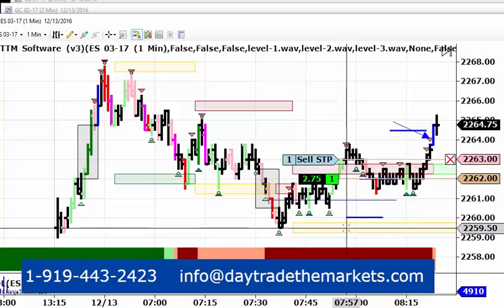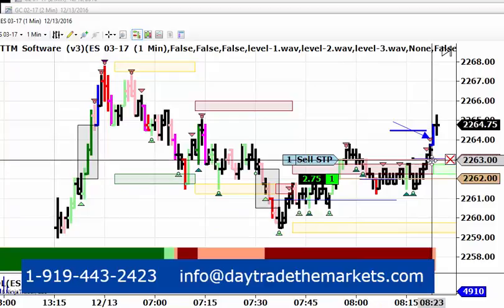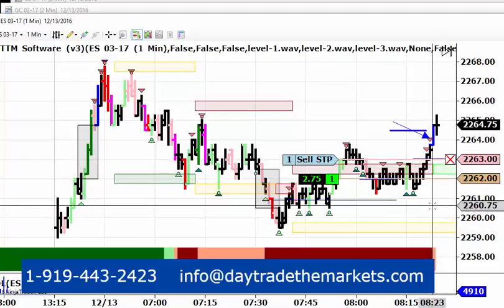We're trying to get the other 2 for a total of 4, but it didn't pull back. So that's why that is the case there, and I'll move this marker to our protective stop there at 63. We're still long one contract from 62. So just bringing you up to date on that.